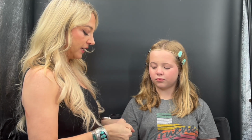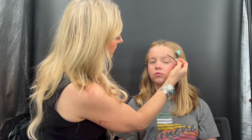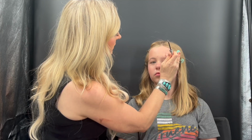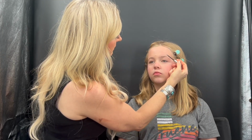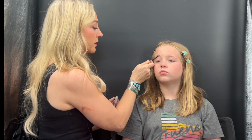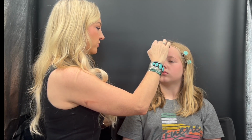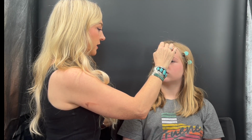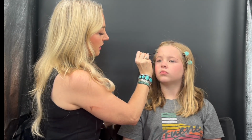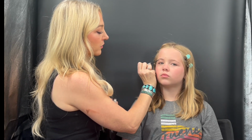Let's do a little bit of a soft wash on the brows. I'm using a Glossier Clear Brow Gel, just to brush up and give the brows some shape and some structure. Anything too heavy on the brows is going to be just too strong for this age. You want to keep it as natural as possible, just giving it a little fluff here. And I like to brush it straight up and brush it to the sides, so kind of brushing up and around.